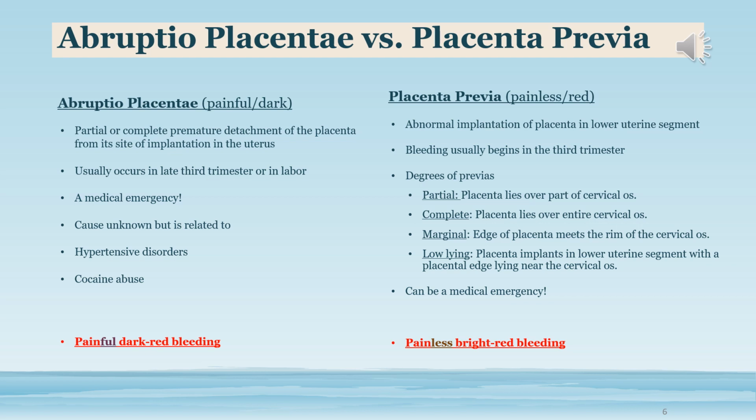The cause is unknown, but usually it is related to some kind of blood pressure issues, preeclampsia, undetected gestational hypertension, any of those kind of disorders. Basically, that blood pressure just gets too high, and the placenta just starts pulling away from that uterine wall. Cocaine abuse is a very common cause of abruption. We don't see it as much as we used to in the past, but cocaine will completely blow the placenta off of that uterine wall, and you've got to get that baby out very quickly.